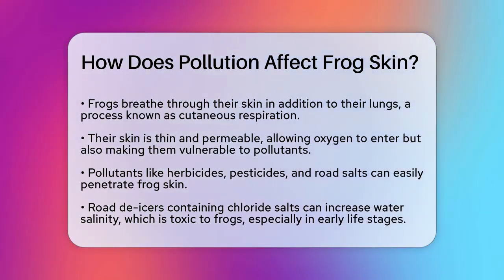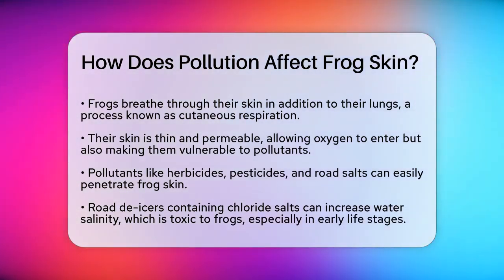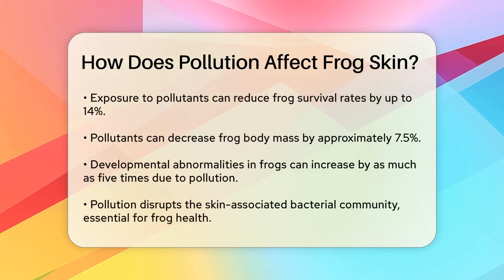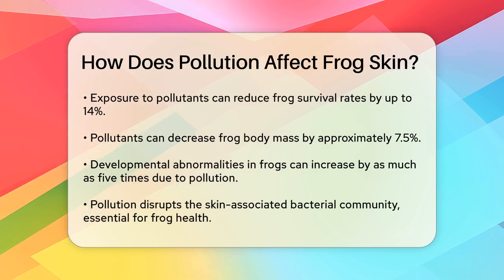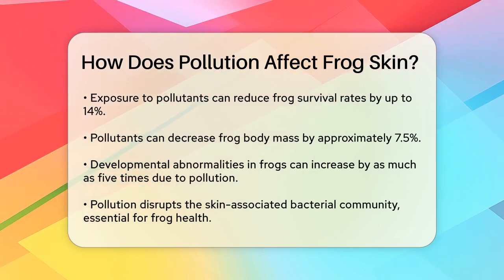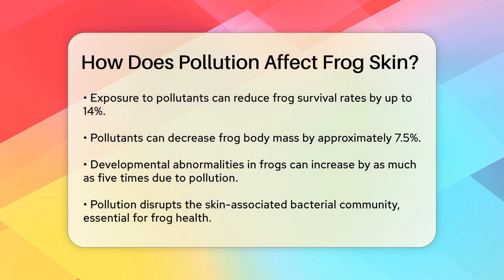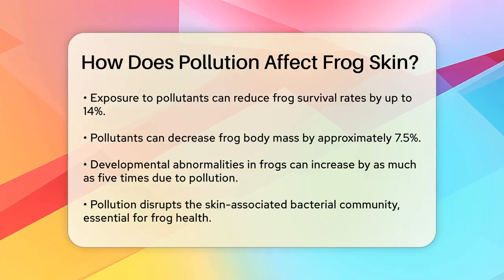When pollutants like chemicals from herbicides, pesticides, or road salts enter the water, they can easily pass through the frog's skin. For instance, road deicers, which contain salts like chloride, can be particularly harmful. These salts can increase the salinity of water, making it toxic to frogs, especially during their embryonic and larval stages.